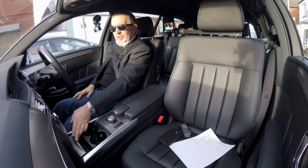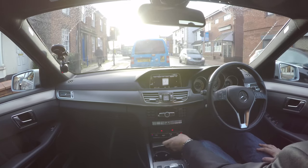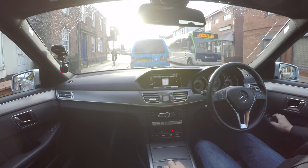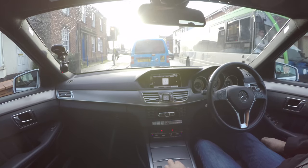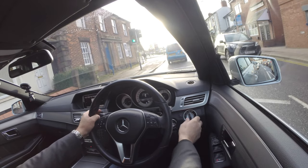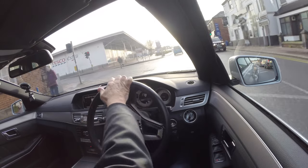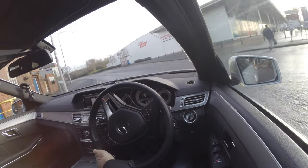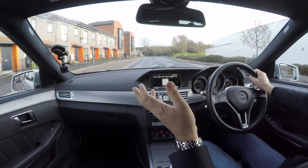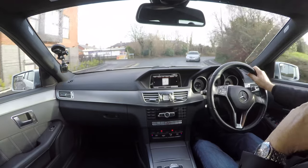There we go, we've got cup holders there. Push it a bit further back, power socket. Climate control, you've got heated seats. Let's just see. Power folding door mirrors. Also got front and rear reversing sensors and the Parktronic display.